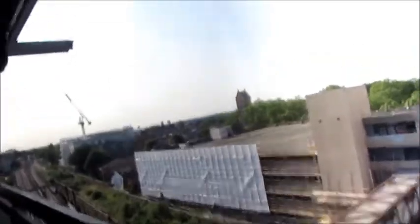I completely wasn't expecting to be able to get up here, and I am happy, and I'm going to stay up here until I've finished.